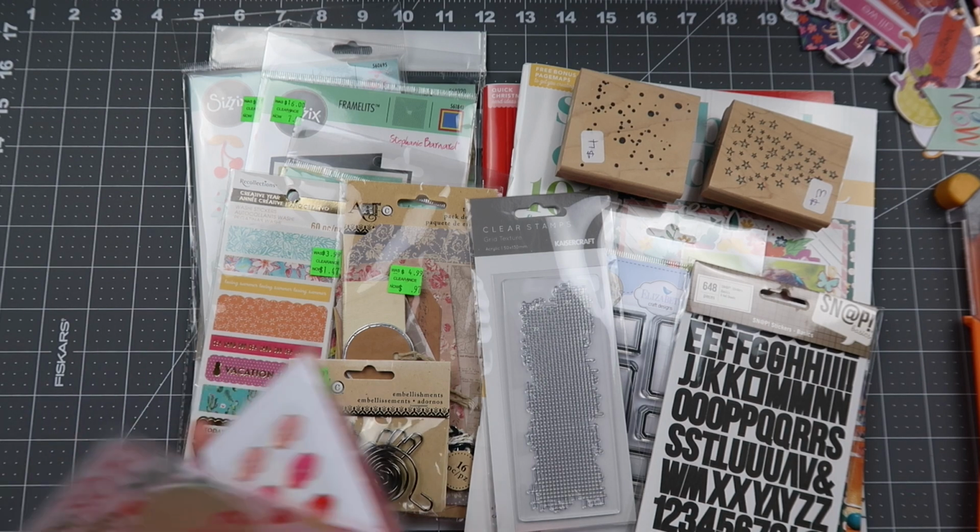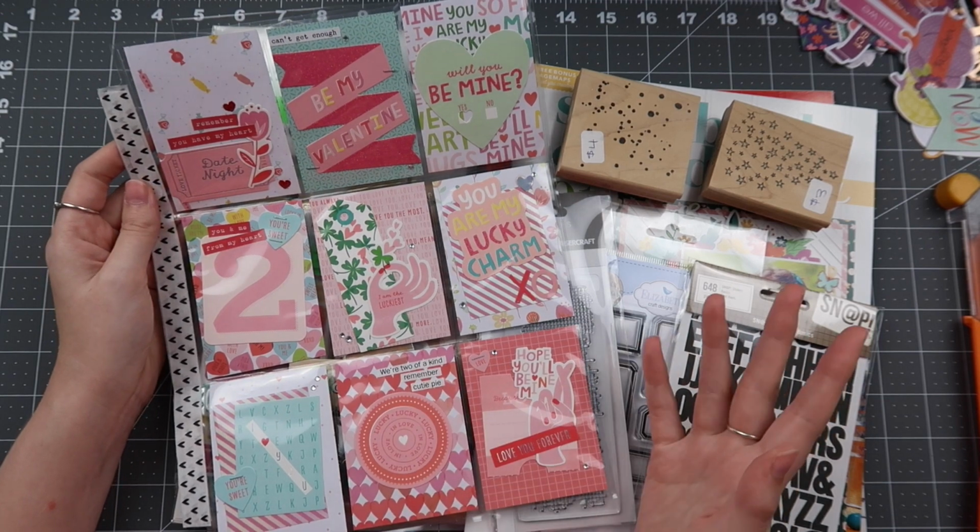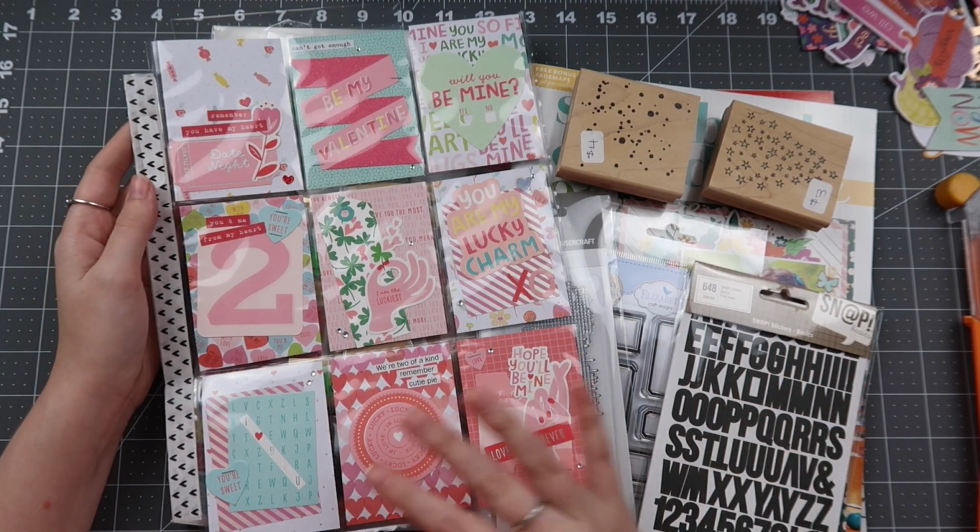But thank you guys for watching my haul, and thank you, Jana, for sending me such a lovely pocket letter. It is gorgeous, and I need to hang this one up as a decoration for Valentine's Day.